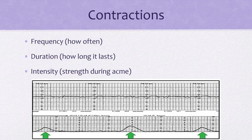Now, we can feel from palpation how strong the contraction itself is, or from our monitor. And sometimes, if mom is really, really thin, there isn't much of a fat layer on her abdomen, the contractions are going to look huge on the monitor. If mom's a little fluffier, like I was when I was pregnant, they're not going to look as pretty and tall. But the most important part here is we're measuring the contractions.